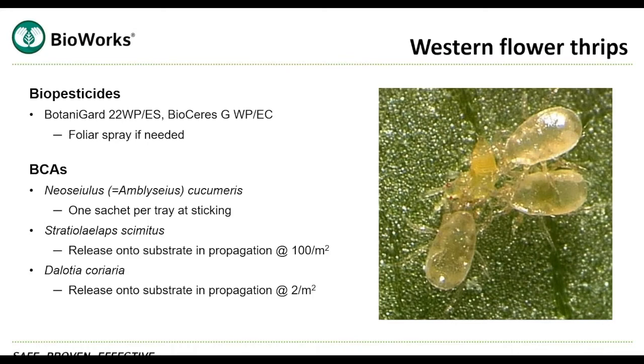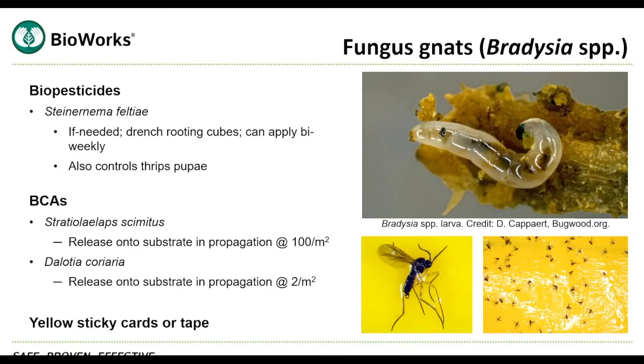Fungus gnats, maybe they're more of a nuisance problem, but we do know that they can passively vector soil-borne diseases such as Fusarium, the adults, and at high numbers of larvae in the growing substrate, they will feed on plant tissues, and they can cause significant feeding damage to freshly stocked clones. The best option is to keep them out, but if you have to, there are various options.